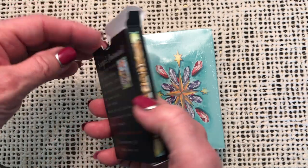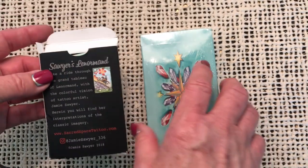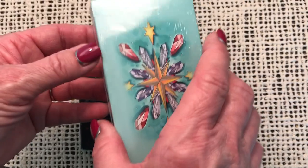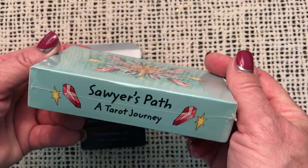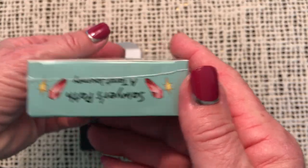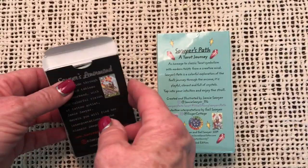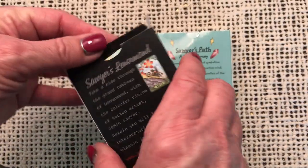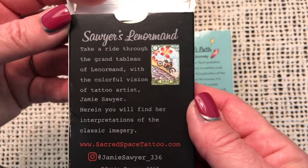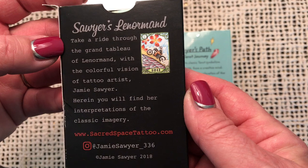Anyway, I received Sawyer's Lenormand deck first. And then after I saw it, I really, really wanted to get her tarot deck as well. So we have Sawyer's Path, a tarot journey. I have not opened it yet because I wanted to open it with you guys. So first, why don't we just go through the Sawyer's Lenormand, because Lenormand decks are a little smaller and quicker to go through. So here's the back of the box.